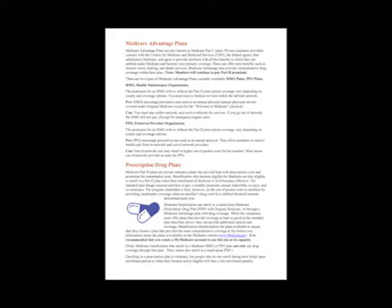Pros to an HMO. You're encouraged to get the annual physical that's not covered by Medicare. Medicare has something they call a wellness check. They have an annual wellness check that differs a bit from a physical. The first time you join Medicare, I believe you have a 12-month period to get a welcome to Medicare physical. But after that, they're all wellness visits.